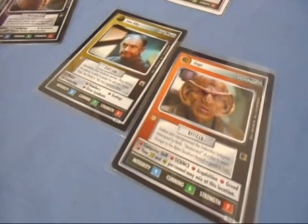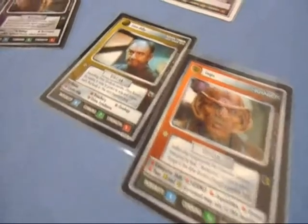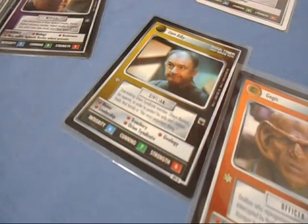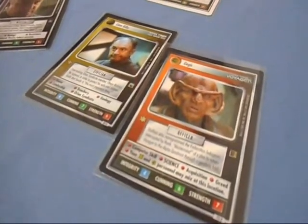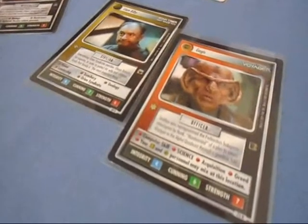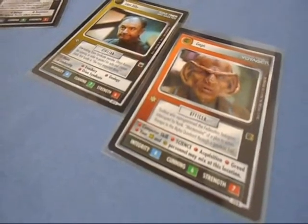One of the things you need to add to a Ferengi deck is personnel that have medical and science. And a lot of the non-aligned personnel are very good with medical and science as either primary or secondary attributes, which complements the Ferengi beautifully. You don't necessarily need non-aligned ships in this deck, but the personnel will make your Ferengi deck hard to beat.